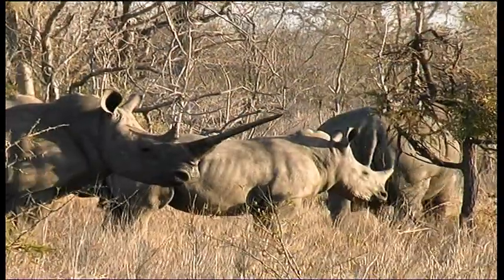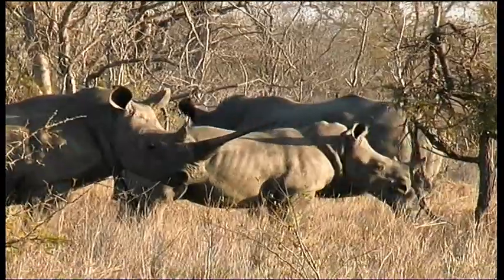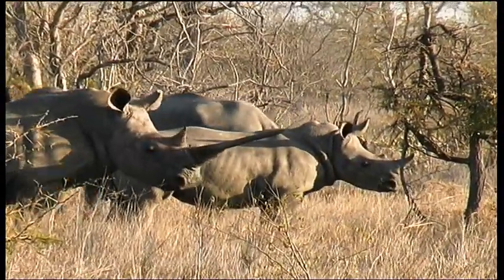White rhino. Do you notice that this animal seems to be built like a battle tank?